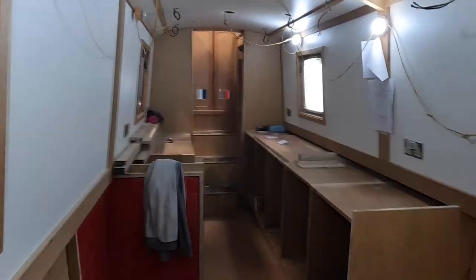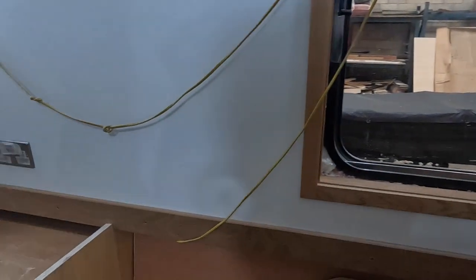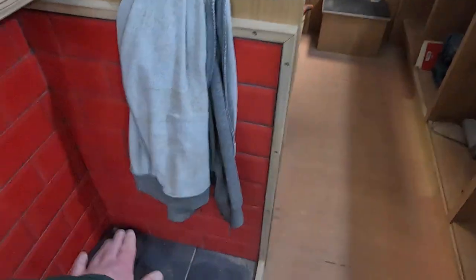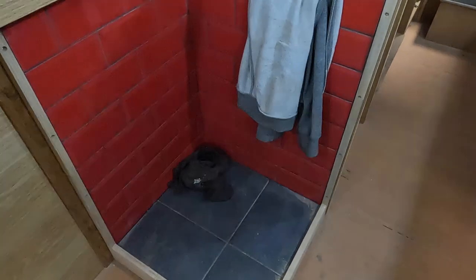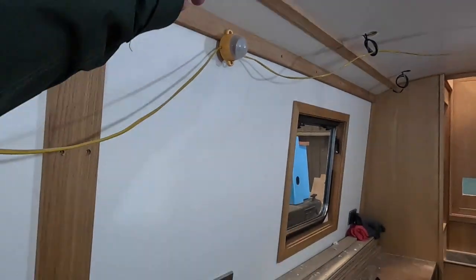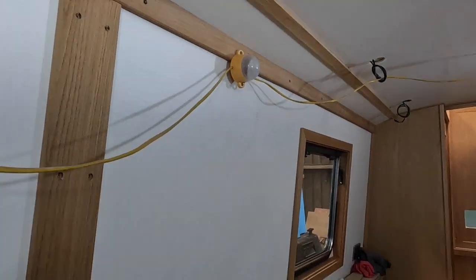And you move into the saloon area. So in this corner is an L-shaped sofa with lots of storage underneath. And this is where the multi-fuel stove will sit. And once they've fitted that, they'll drill through the ceiling and also the outer roof and fit the chimney.